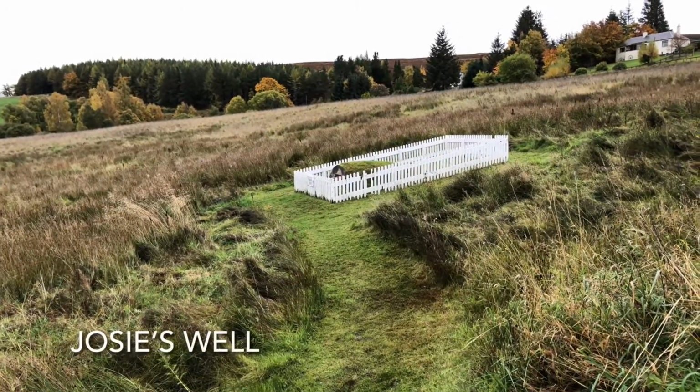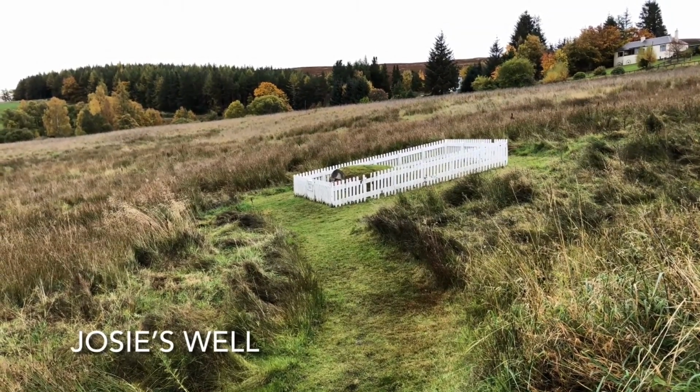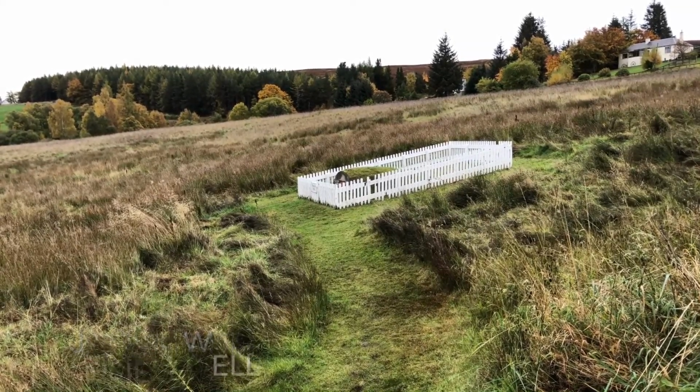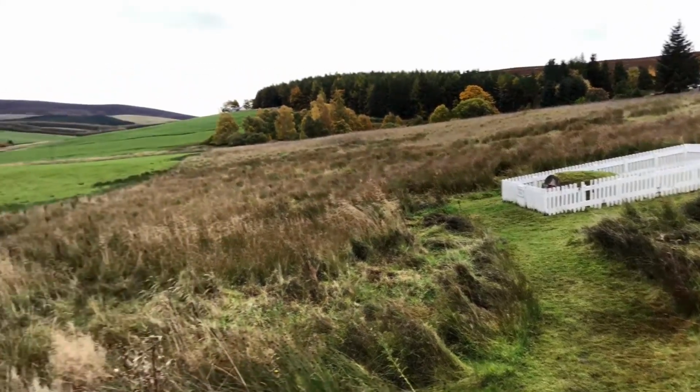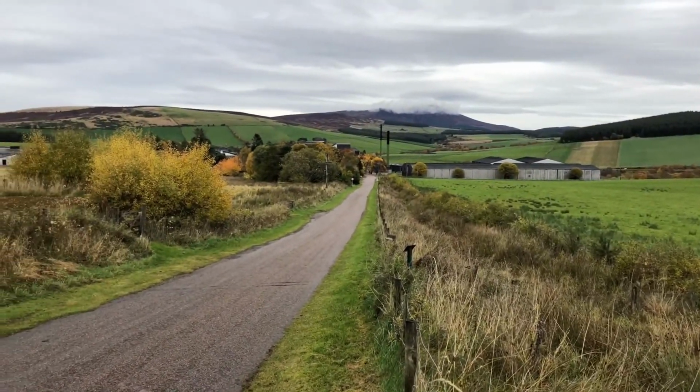And this is Josie's Well, the water source for the Glenlivet Distillery. Very mineral rich source of water, and it's piped from here just down the hill to the distillery.